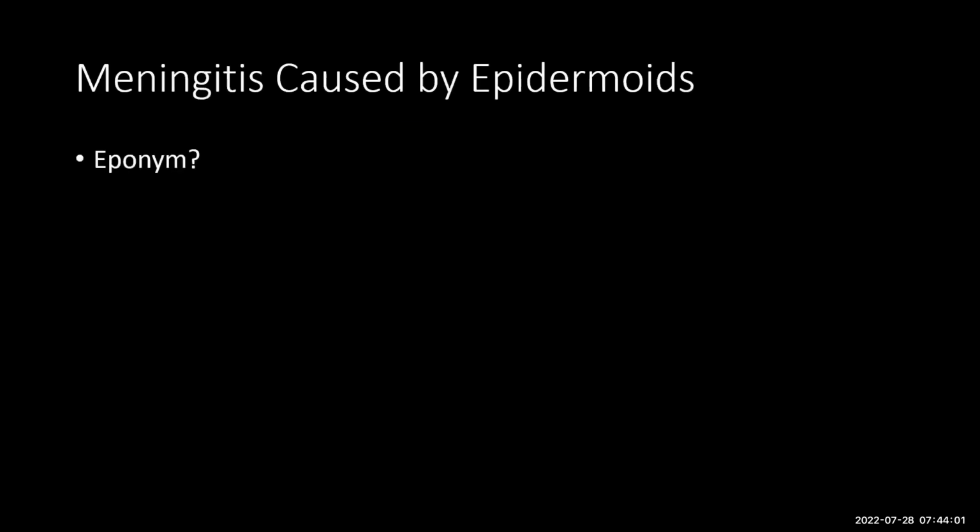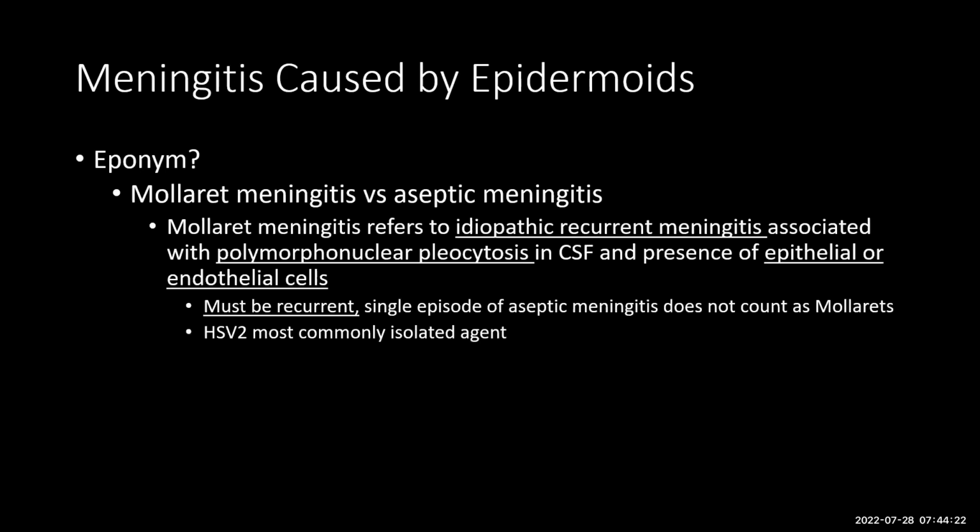Okay, and so if this patient has meningitis after their surgery, what do they call that? There's a particular eponym? Aseptic or chemical meningitis. Is there an eponym that you can remember? Not sure. Okay, so it's Mollaret meningitis.